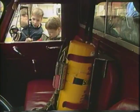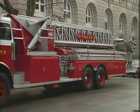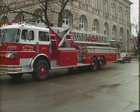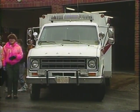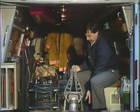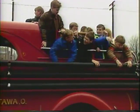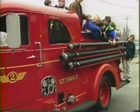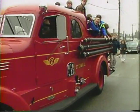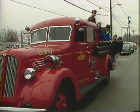What types of firefighting equipment do you have? We have 3 pumpers, 1 100-foot aerial tower, 1 equipment truck, 1 tanker, a rescue unit that answers all wrecks in the area, and 1 brush buggy. And finally, we have 1 which we refer to as a parade truck, which is a 1941 Seagrave used for parades and fire prevention week.